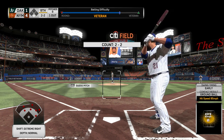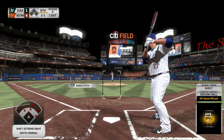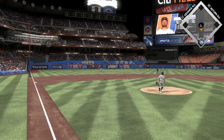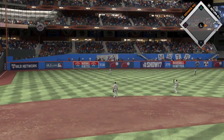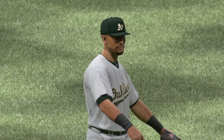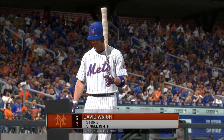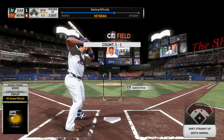Now some action in that Oakland bullpen as it looks like a lefty started to get it going down there. He's set. Here's the 2-2. This is hit the other way out toward left field. Davis is underneath this one. And there's the second out of the inning. Third baseman, number 5. Now at the plate, David Wright. He'll look to bounce back after striking out his last time up.